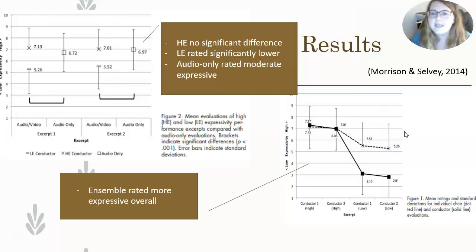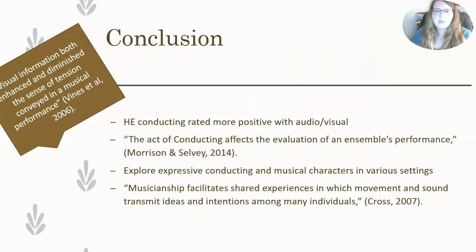Now, when comparing conductor 1 and conductor 2 and the choir, if you see the dark line is conductors and the dotted line is the choir, the ensemble was actually rated as more expressive, had a more positive rating of being expressive. So concluding this article, basically the results did show that the high expressive with audio and video was more positively rated.